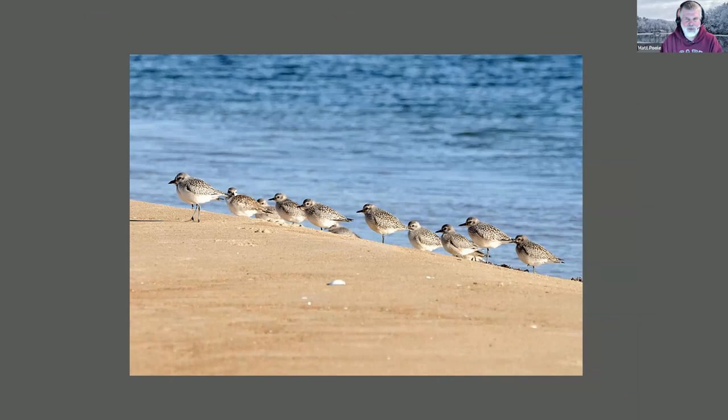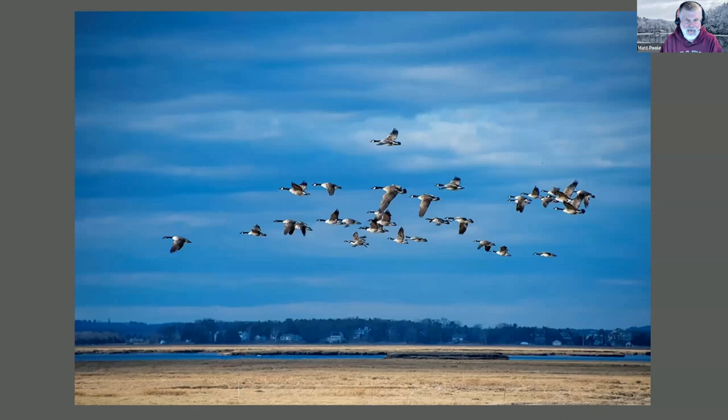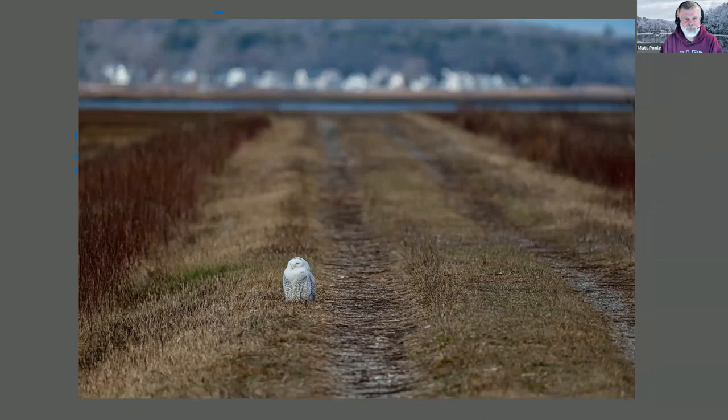So again, please get over this myth. Hopefully I've debunked it. If you haven't already debunked it for yourself, there's plenty of wildlife out there this time of year, even the Canada goose. And there are lots of them around, as we well know. Another snowy owl. I kind of like the counterpoint of this snowy owl sitting on a berm at Parker River with the blurred out humanity in the distance behind it.